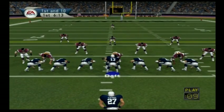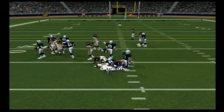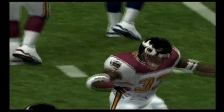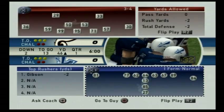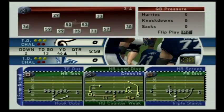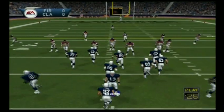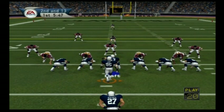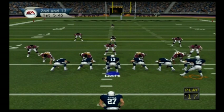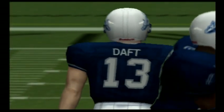Number 13, onto the center. The play clock is getting low. Gibson tucks it away. Ferguson with the tackle at the 45. Number 13 gets set. Number 85 comes in motion. Number 13 tosses it out. He gets the call. Ferguson makes the stop at the 41. Gain of 4.